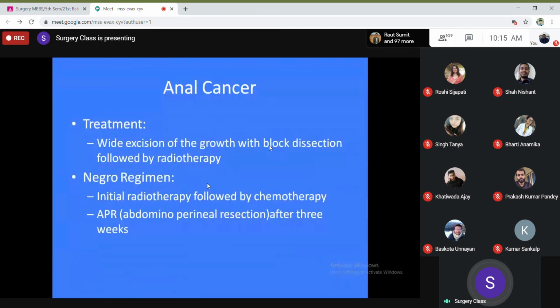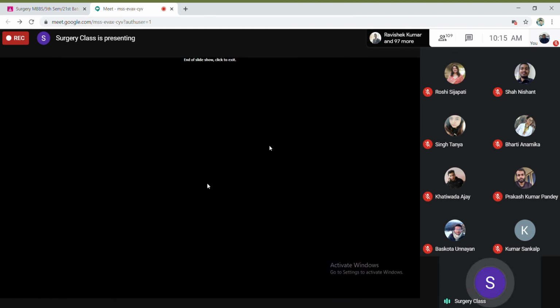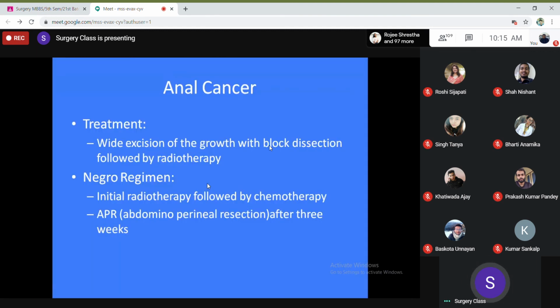Wide excision of the growth with block dissection followed by radiotherapy is the treatment of anal cancer. And the Nigro regimen is initial radiotherapy, then followed by chemotherapy. Then you go for surgery, the abdominoperineal resection, after 3 weeks. That's the Nigro regimen that is usually done for anal canal carcinoma. So this is how colorectal and anal carcinoma presents, and they have almost the same pathology and the same presentation, investigation and treatment.